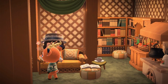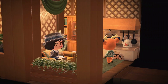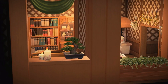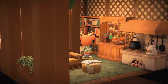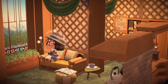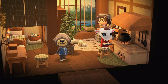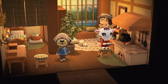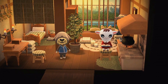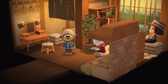All right, so that is my interior remodel of my medieval spring village. I simply adore how all of their little houses turned out. I love Beau's, I love Shep's, I love Eunice's, and I love Eric's. They are fantastic. I really, really like how each of them have their own unique houses. Sometimes when I design houses, I feel like I just repeat the same types of themes.